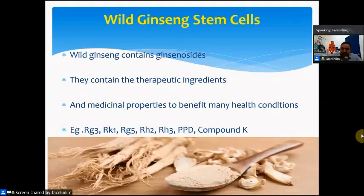Now we're going to talk about wild ginseng. Wild ginseng has been around for many, many years, thousands of years, and wild ginseng contains ginsenosides. Ginsenosides are what is also known as saponins. Saponins are the active compounds of the ginseng. For example, RK1, RK2, RH2, RG2, RG3, RG5.